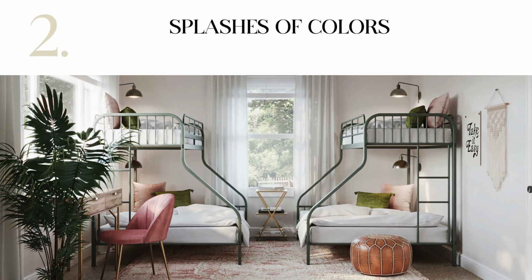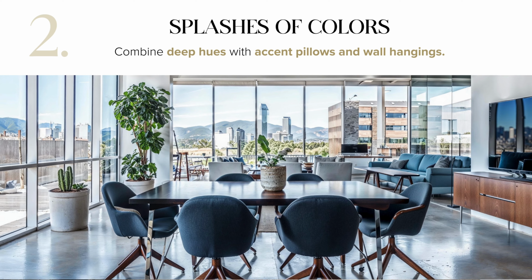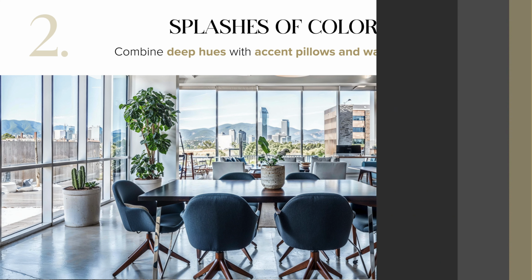Bold patterns and vibrant colors create a lush atmosphere in design, with jewel tones like amethyst purple and emerald green adding richness. Whether adorning walls or textiles, this eclectic mix exudes warmth and personality.